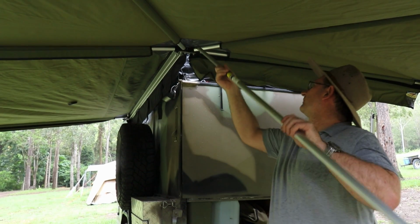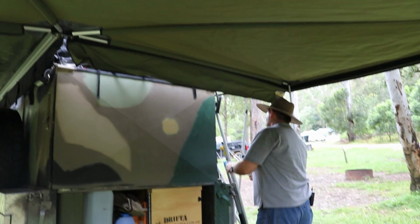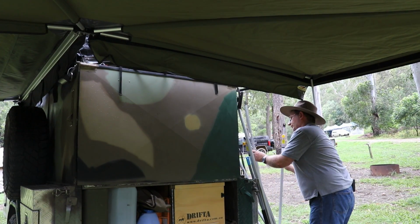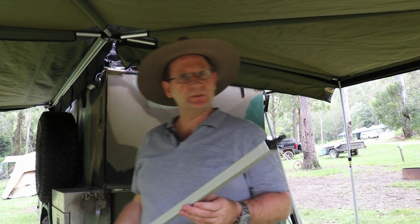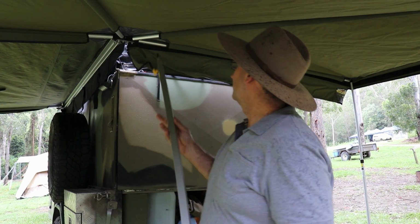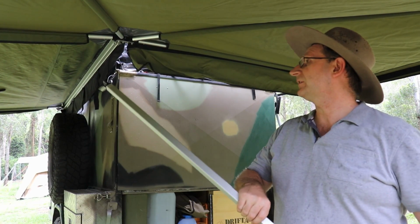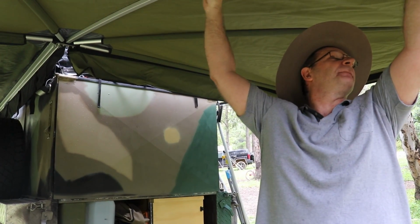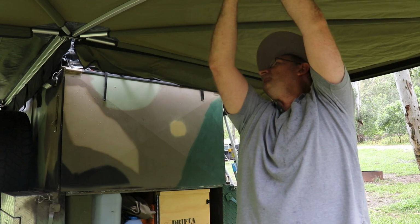So the last one we got to whack on goes just up in here. Just fits in between. Now, what should we do? I almost forgot. We have a special pole for this. So we went and purchased one of these curved poles, and the advantage of the curved pole is it'll fit up there and it actually pushes it, bows it out a little bit more. So what you do is this part here just fits in up top here, and the other part just fits in over here. And then just pull that taut.